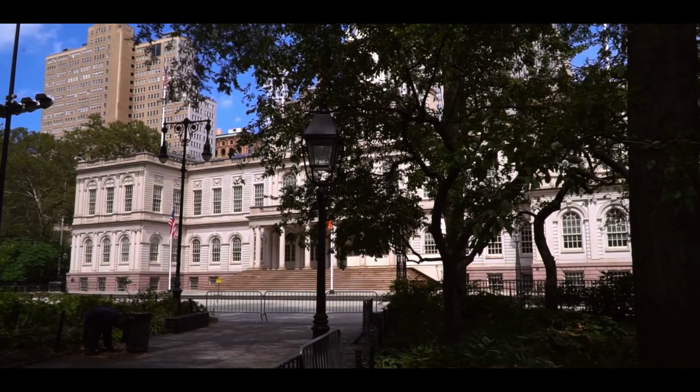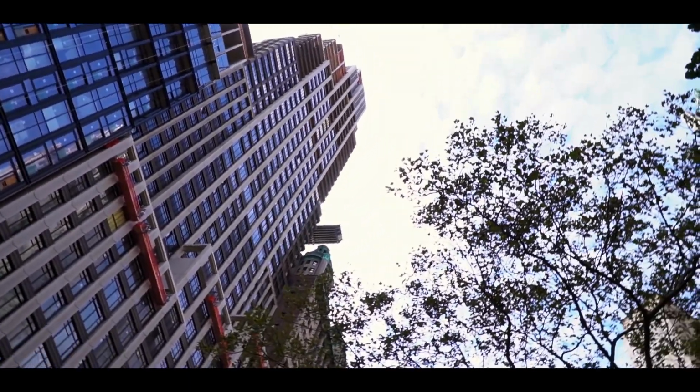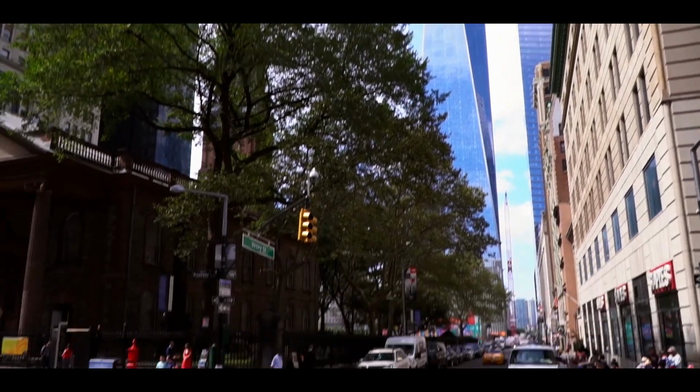Yep, I see a room right there. Oh, it's the city. See how the buildings weren't this tall? Like how they're tall, it gives it that really cool feel. I like it.